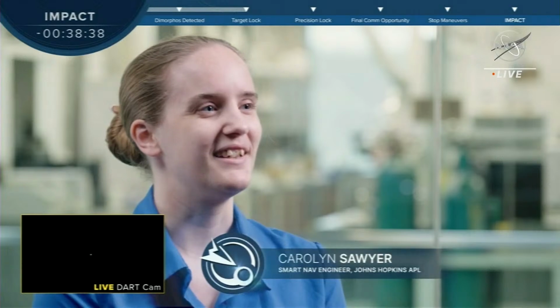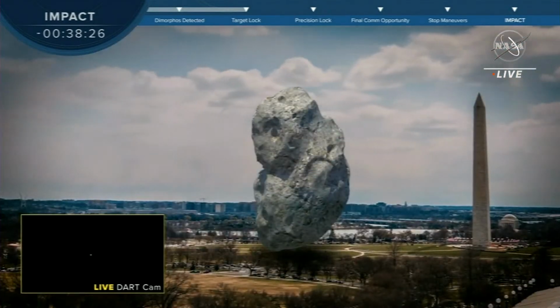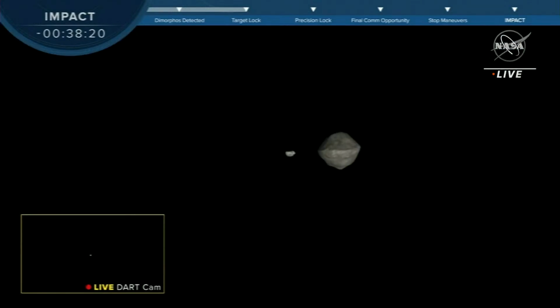We're doing this mission to prove that we can deflect an asteroid if we find one that is on an impact course for Earth. We are trying to hit an asteroid 163 meters wide, which is about the size of the Washington Monument, while flying at 6 kilometers per second, which is like going from New York to DC in about a minute. There is no chance that this asteroid could ever hit Earth.